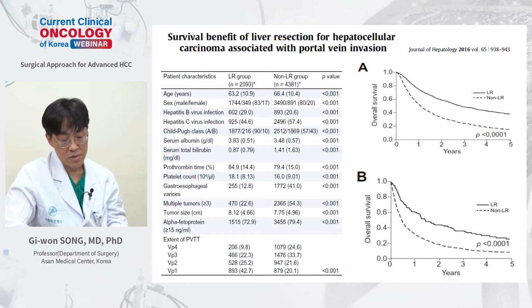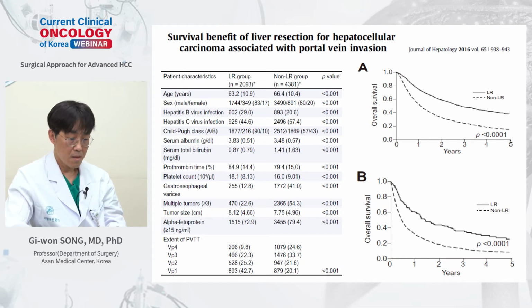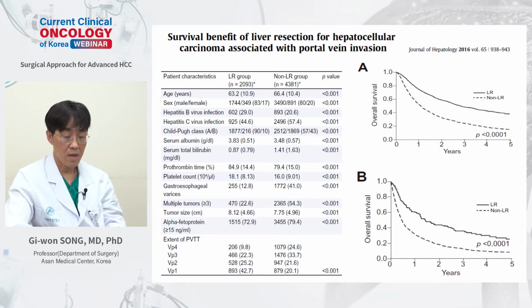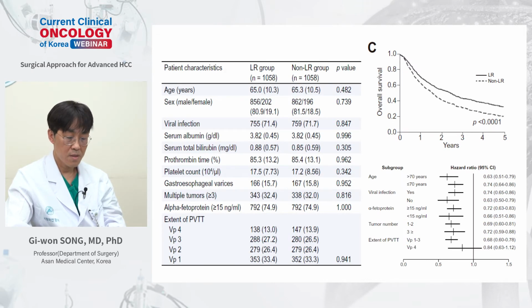In this large-scale retrospective study, they compared the survival outcome between the liver resection and non-liver resection groups in patients with HCC with portal vein thrombosis. The liver resection group showed much better outcome, but looking at the patient characteristics, you can see significant differences between the two groups, especially in underlying liver function and tumor number, size, AFP level, and portal vein tumor thrombosis location and extent. However, liver resection still showed significantly better survival outcome, even after adjustment for the risk factors which may affect survival outcome.